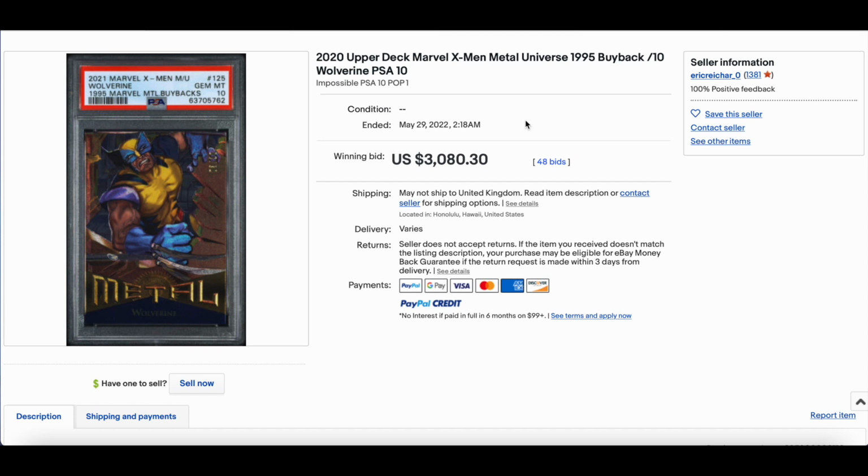$3,080 confirmed as paid, which is huge, but I think that is kind of rightly so. Some of these buybacks are just exquisite, absolutely exquisite, and I've talked about buybacks a few times, but this one in particular fetched a fair chunk. And again, Wolverine being the second favourite character out there in terms of Marvel cards, and again based on sales data, fascinating to see.